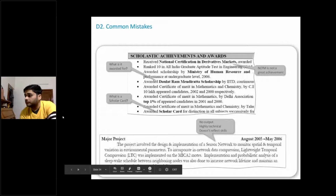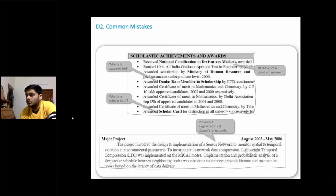Right. Next slide, please. I would like to add one thing here. You can also see here that the action word that is used is very repetitive in the same section, like "awarded for" in every point. So you could also think about using a different action word and try not to repeat the same action word in a section more than once. Right, that's absolutely correct.